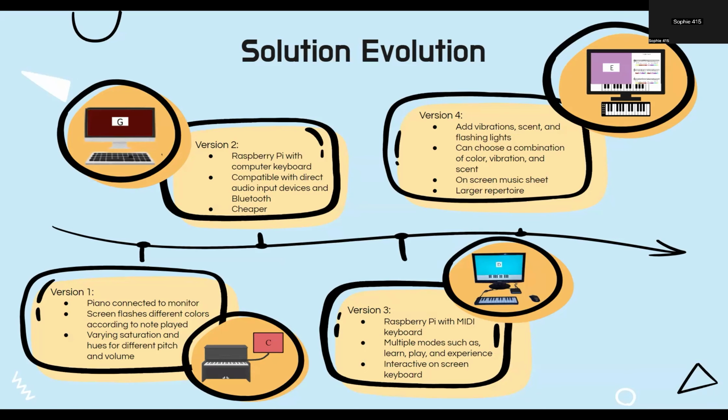It's essentially version 1, but instead of on a piano, we used the Raspberry Pi to power it on a computer instead. Using the feedback that we received, we made version 2 even better. Now, users can play on a real MIDI keyboard and choose between different modes like learning, playing, and experiencing. The best part is, because of the Raspberry Pi, our solution is compatible with both direct audio input devices and Bluetooth hearing aids, so if users have that, then they can connect it directly to the Raspberry Pi.